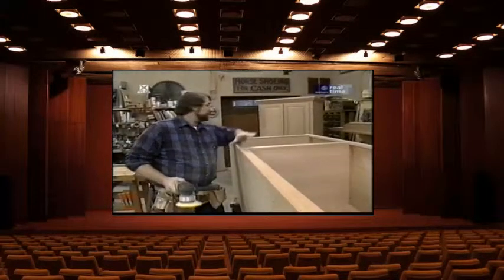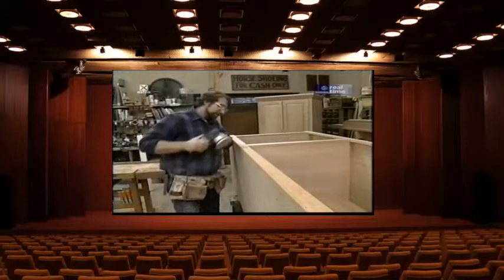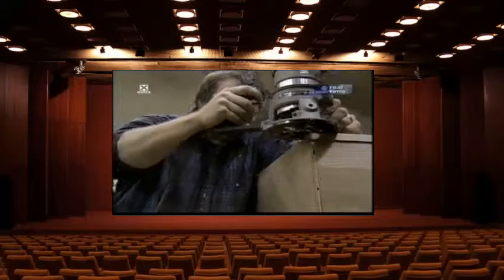Now, before I apply any base molding or that cornice molding, I want to sand the face frame. When I made the face frame, I made it just slightly bigger than the box. That way, there was no doubt that I would cover the edge of the plywood. And now's the time to trim it off, using my router, which is set up with a flush cutter, and this little bearing just guides it along the side of the cabinet.